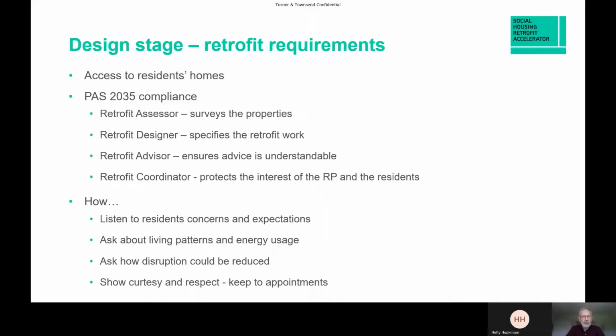Now the project starts proceeding, where access is needed into the residents' homes. Here there will be surveys undertaken of the particulars of the individual building, and the retrofit solution is designed. PAS 2035, which I've mentioned, really does address this area of risks where there are roles assigned to different people in terms of that standard.